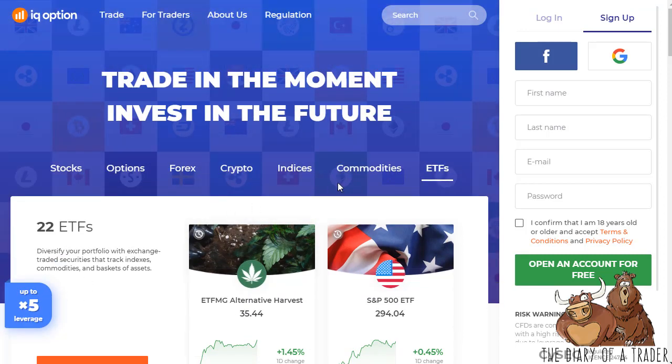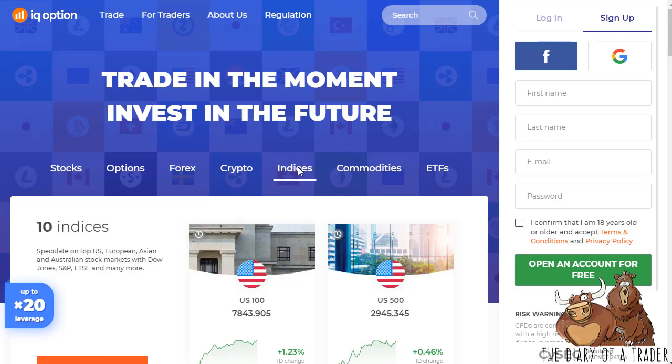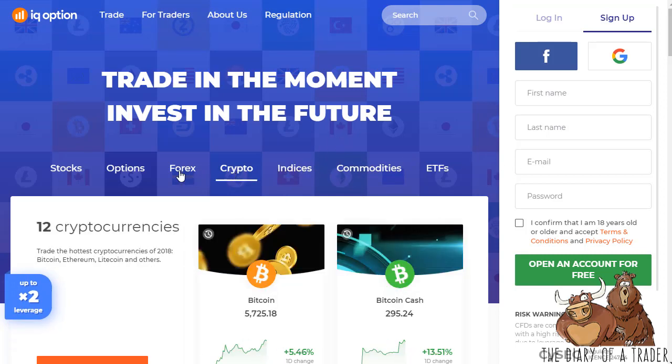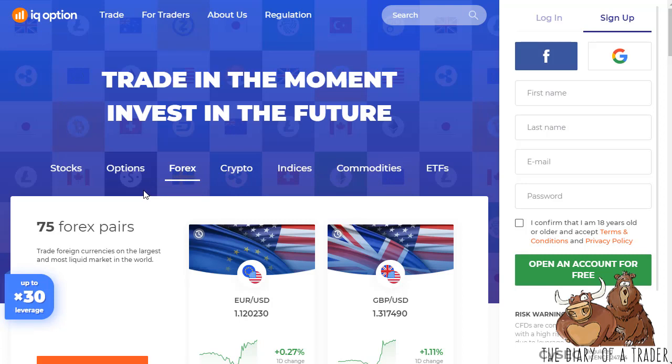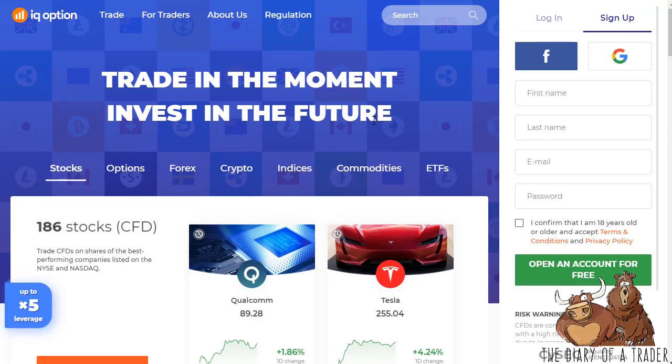You can see leverage is 5, 20 on crypto, 5 on the ETFs. Indices are 20. Crypto is twice leverage. Forex is 30. And of course, stocks are 5.